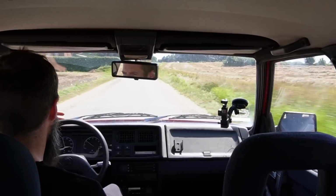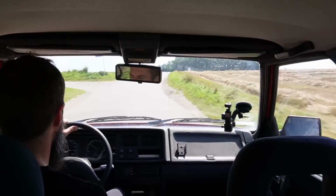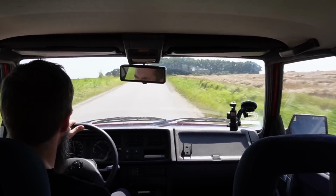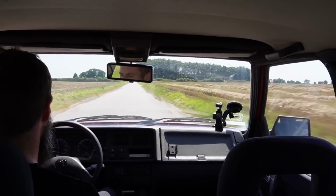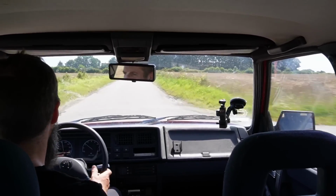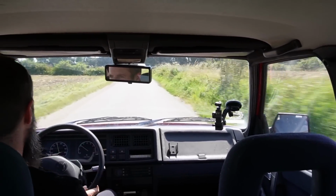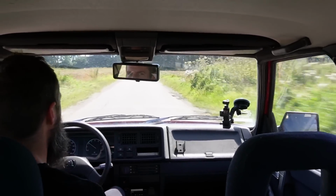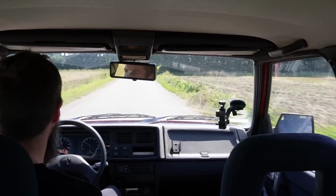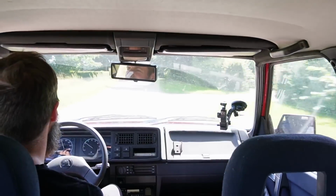I gotta say, I like it at 80. It feels really nice on the small roads. It's absorbing the bumps really nicely. The steering is completely steady. There's a bit of body roll, but that is to be expected. We're not talking about a GTI model or anything close to that, but it's decent.